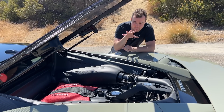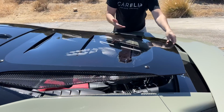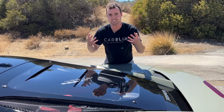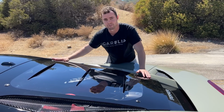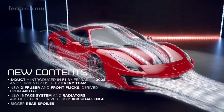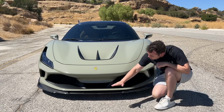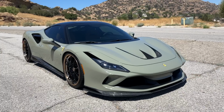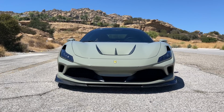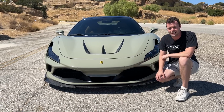Now, one of my favorite parts about the rear of this vehicle is the Lexan engine cover. Not only is it really cool, it's also very lightweight, has these heat extraction vents, but really it's a nod to one of the coolest design elements of the Ferrari F40. Let's discuss aerodynamics. It's got the S-Duct, which was originally introduced in Formula One and then brought to the road on the Pista. Air comes in through this vent here, passes up and over the hood out of the vent on the hood itself, increasing downforce 15% over the 488. It's also got cooling systems from the 488 Challenge car. This really is a race car for the road.